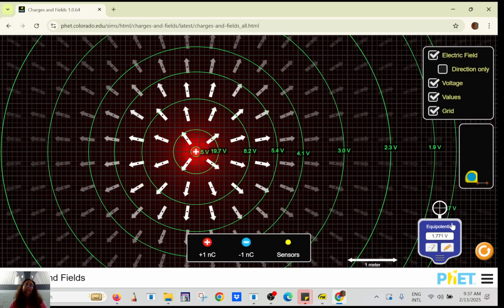Okay, so what's the meaning? So first of all, can you notice the direction of the electric field relative to those equipotentials? Are they parallel, at a random angle, or perpendicular? Perpendicular, very good, right? So it's showing you the largest slope going downhill.